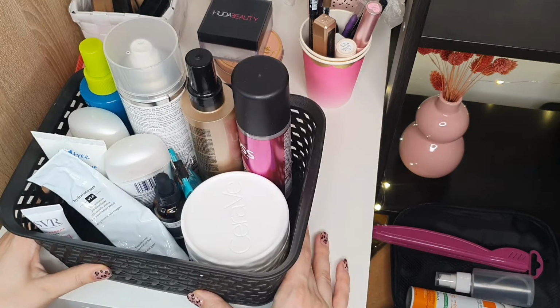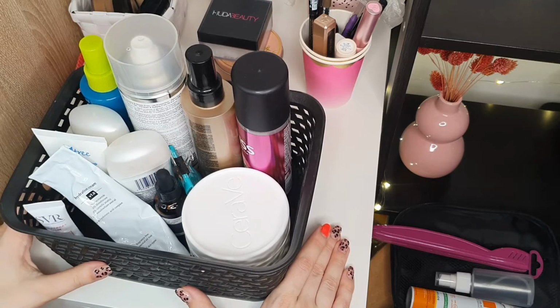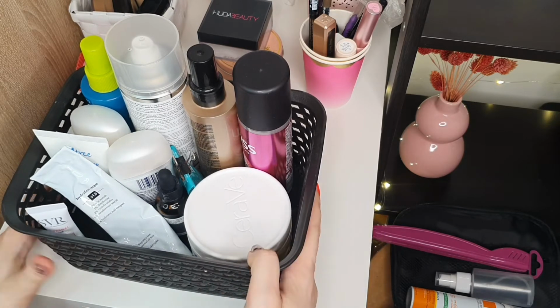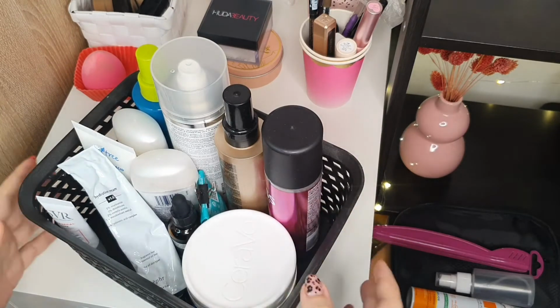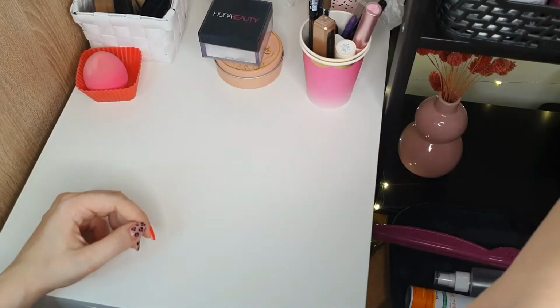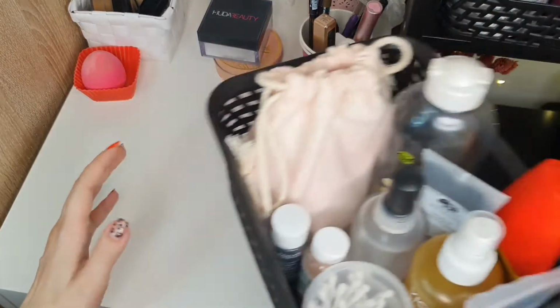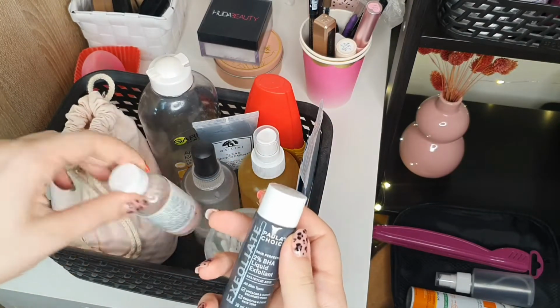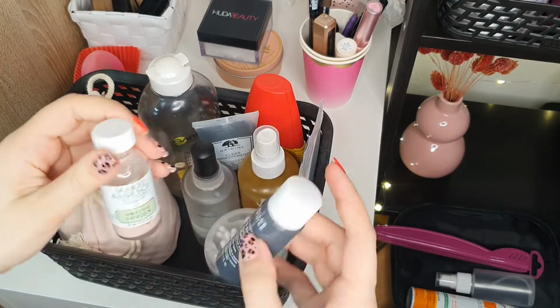I'm not gonna take shampoo or a conditioner or masks for hair or something like that, just because I'm staying just for about 5 days or something like that, and my mom has shampoos and conditioners as well. And then I have this other basket in here with just some stuff. I have this exfoliant and this drying lotion for pimples.